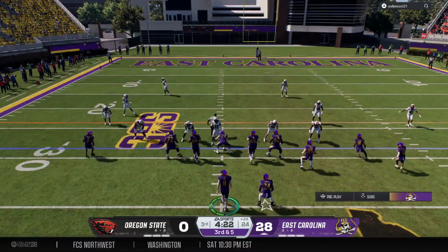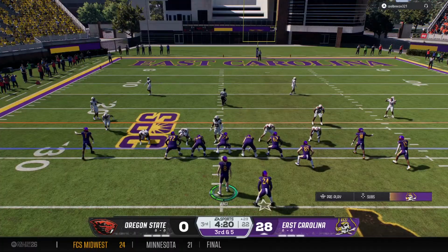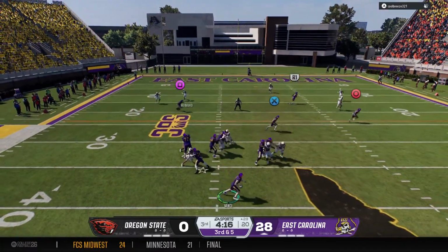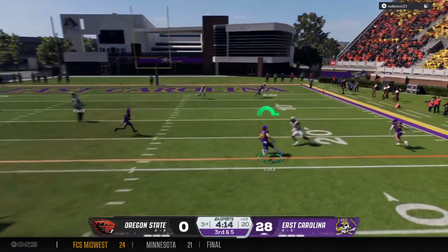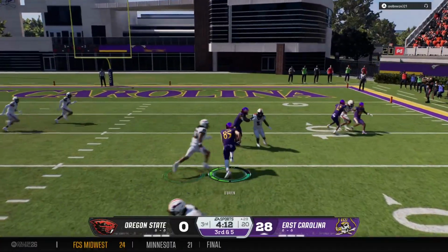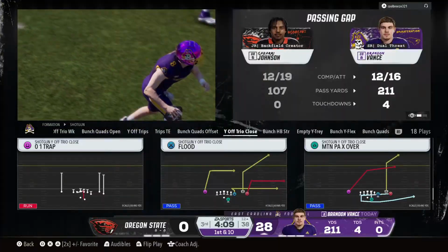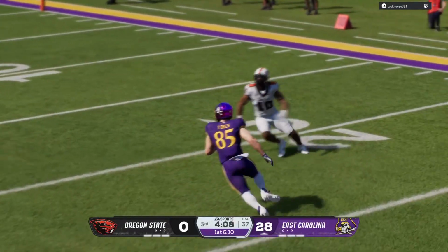They probably feel good about their field goal chances from the 29, but they'd love to convert this third and short. From the gun, wants to pass. Quickly to the tight end. There he goes. He's got enough. It'll be a first down. They've got it up to 12.